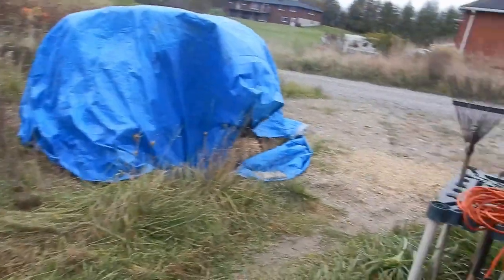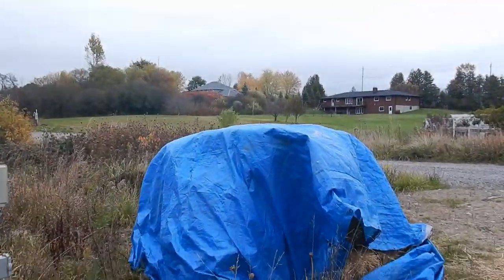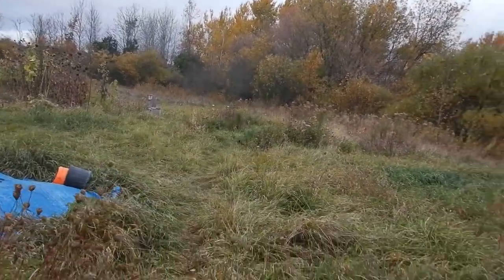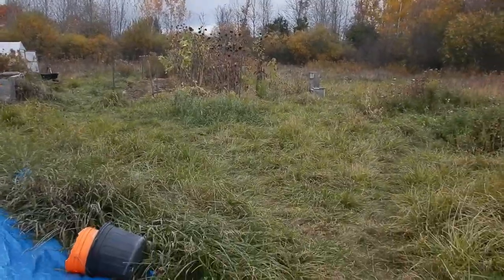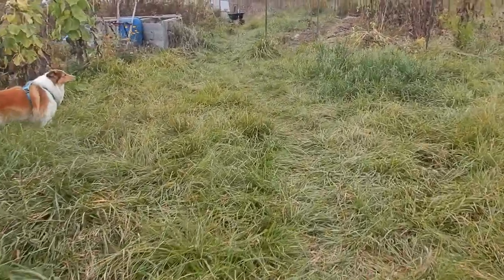This morning we also took delivery of another load of 20 bales of straw, and that straw is coming essentially from a farm that's just over here on the other side of the creek from us, being farmed by a farmer that's very, very friendly.